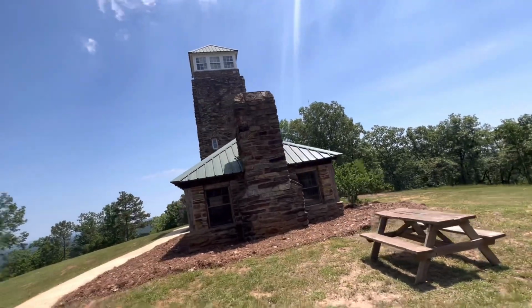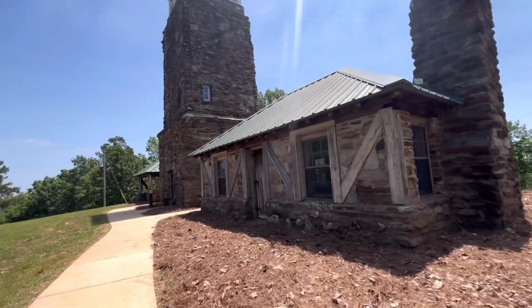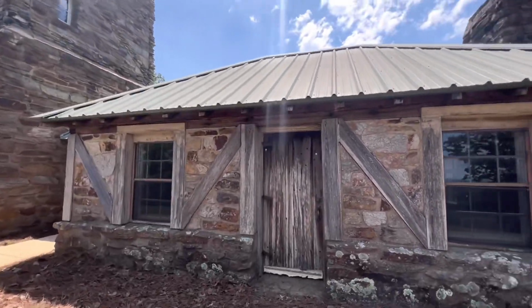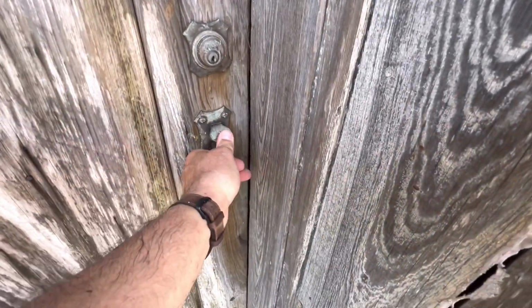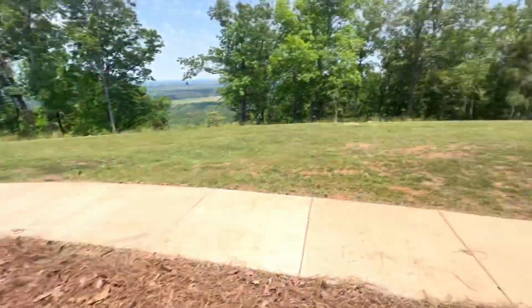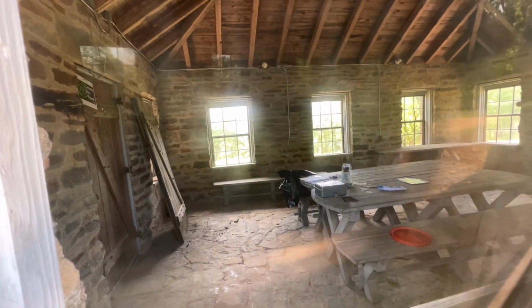There's the tower and the little hut. I think it's all locked up. That'd be so cool. Oh, thought they had water for a second. Maybe they have water up here. But anyway, this is pretty cool. Let's see if you can get in. Nope, I think it's blocked from below. Anyway, let's just look in there through the window. That's what that looks like.